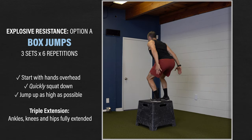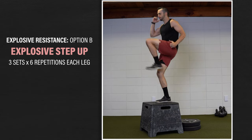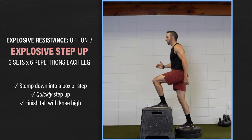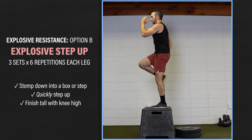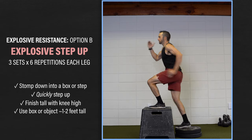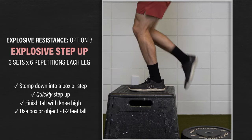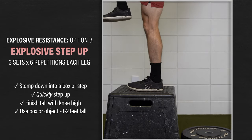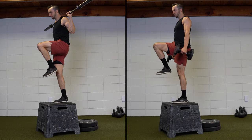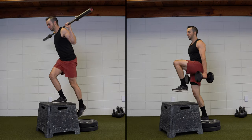Explosive resistance option B, explosive step up for 3 sets of 6 repetitions on each leg. Forcefully drive your foot down into a box, quickly step up and stand tall, finishing with the opposite knee high and arms in a running motion. It is important that the step or object is no more than 1 to 2 feet in height. This allows you to focus on an explosive step with the lead leg and minimize push off on the back foot. You can progress the exercise by adding weight as long as you are able to maintain an explosive drive and demonstrate good movement quality.